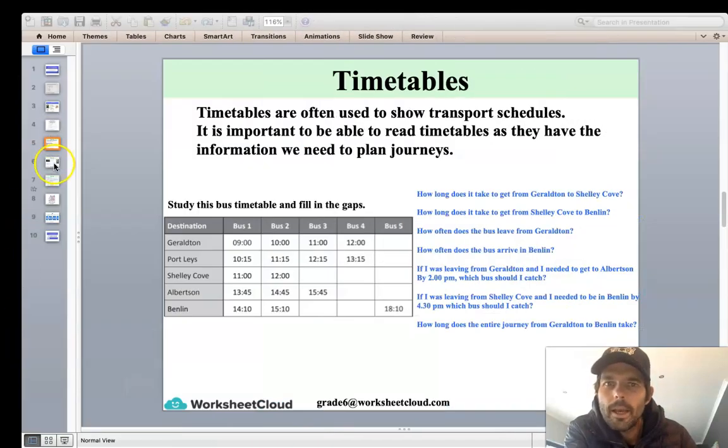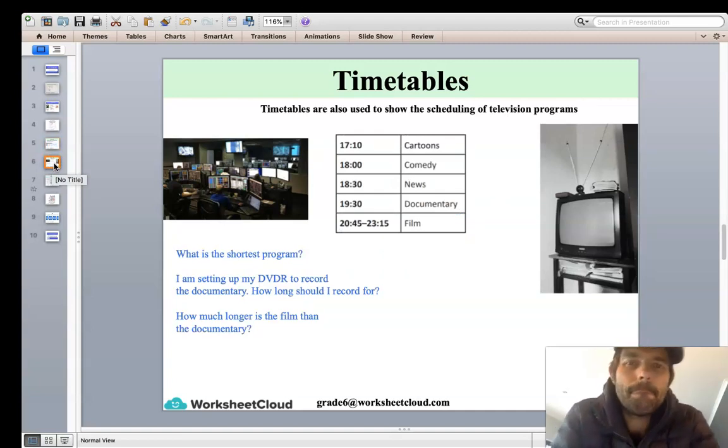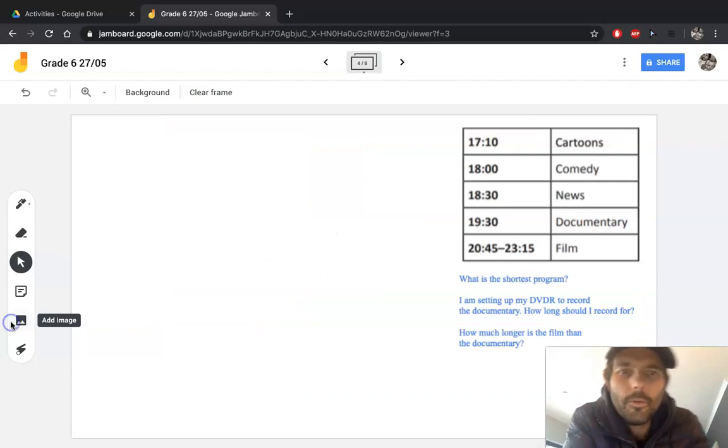The next timetable that we work through is a television timetable. Okay? So this obviously details the schedule of the programs on a particular channel. And this also works with the concept that there's 60 minutes in an hour. So what I need you to do is work through those 3 questions and then press play to see how you guys get on. First question, what is the shortest program?